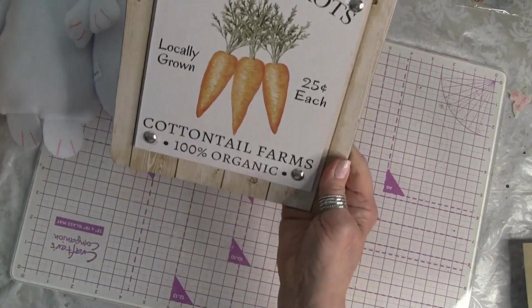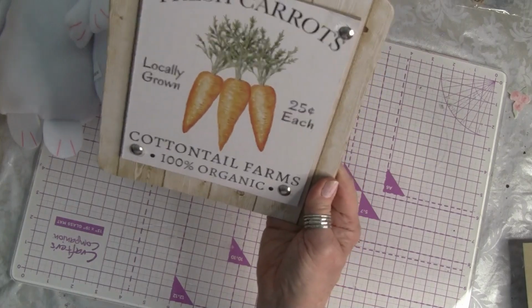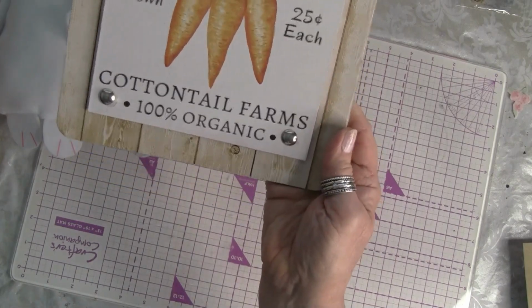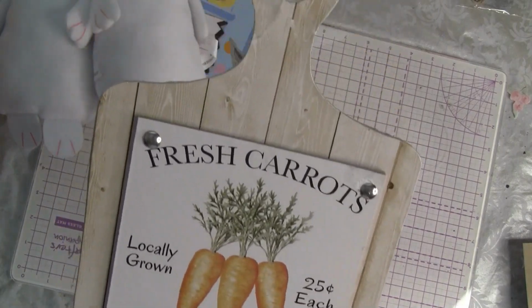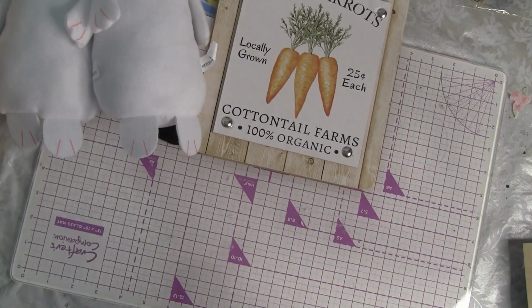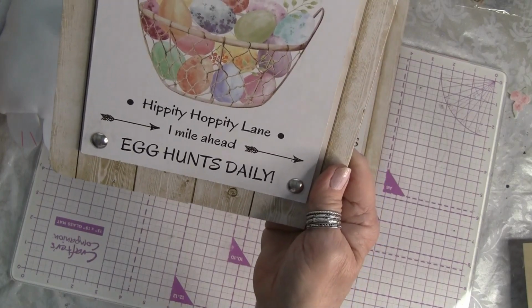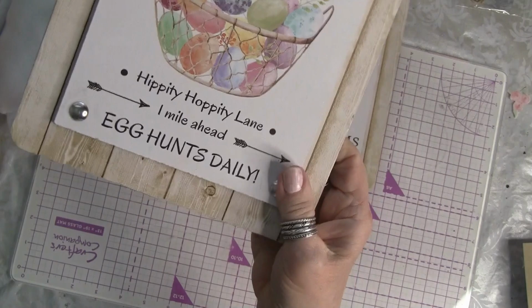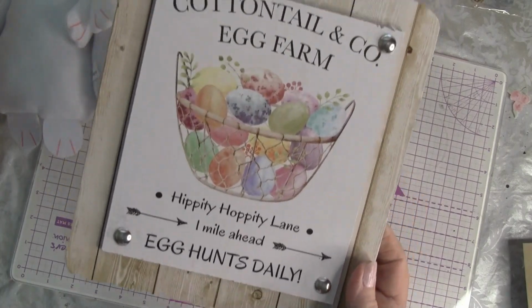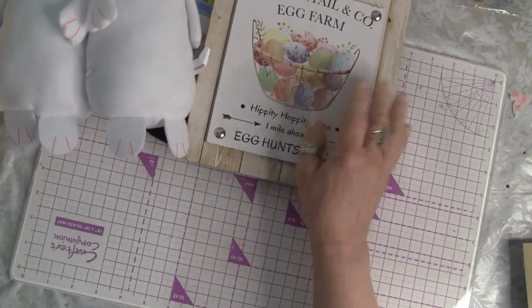These cutting boards. This one I'm going to leave exactly like it is because I'm going to use it in my spring and Easter decor, and I'll use this every year. Isn't that cute? Fresh carrots locally grown, 25 cents each. Cottontail Farms, 100% organic. And then this one, Cottontail and Company Egg Farm, Hippity Hoppity Lane, 1 mile ahead, egg hunts daily. Isn't that cute? And it has the little metal nails like they use in upholstery. Both of them do. I may alter this one, but the carrots I'm not going to for sure.